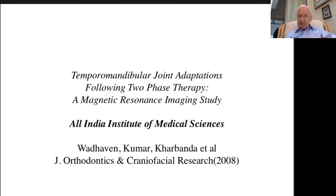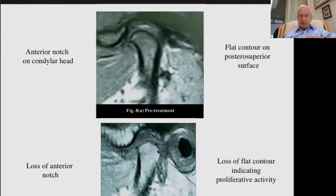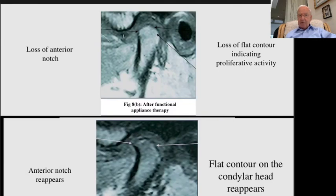This is an interesting MRI study in India supervised by Professor Karbanda. Temporomandibular joint adaptations following two-phase therapy, a magnetic resonance imaging study. It illustrates the change in shape of the condyle during twin block therapy in response to functional therapy. Before treatment, there is an anterior notch on the head of the condyle and a flat contour on the posterior superior surface. During treatment, the anterior notch is lost, indicating proliferative activity due to accelerated growth of the condyle. After treatment, the condyle remodels to its original shape and is relocated correctly in the glenoid fossa.